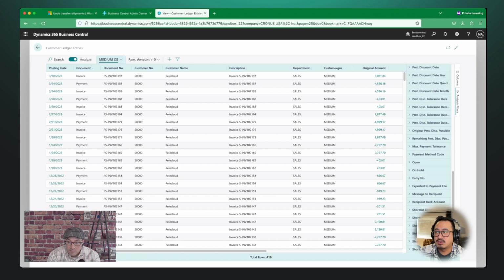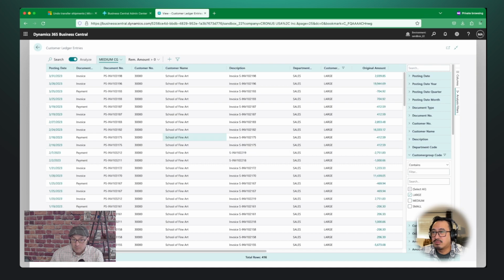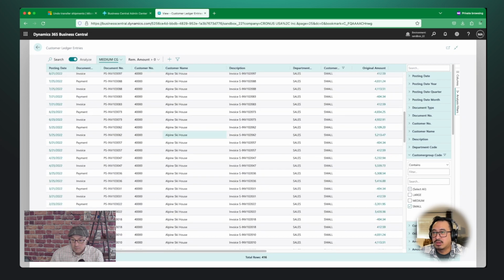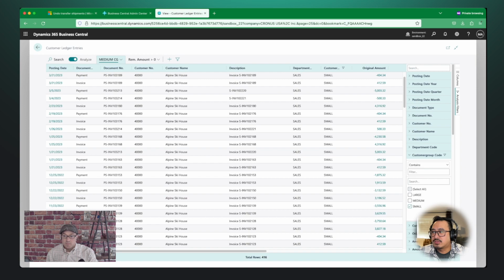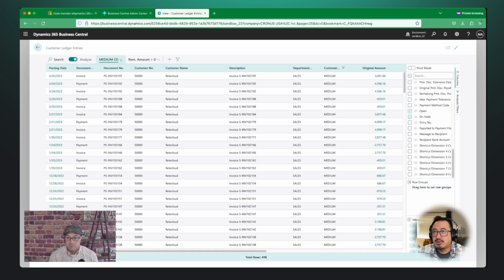Now it's shorter. And then I will set my filters, whatever works for you. In this case, I would have set this up in the customer group. So if I navigate to customer group and set just medium, or maybe large if I have any. I have large customers, and I think I have small customers as well. In this case, just one customer. But you can set all your filters here, and then you can rename it and save it so that you can come back to it. You can have multiple filters.